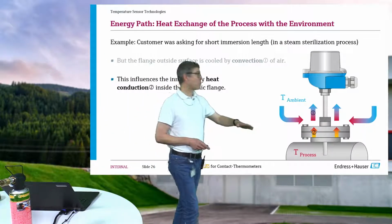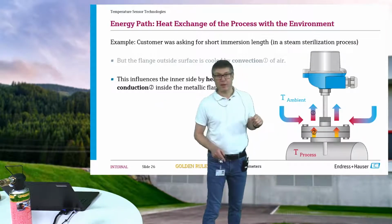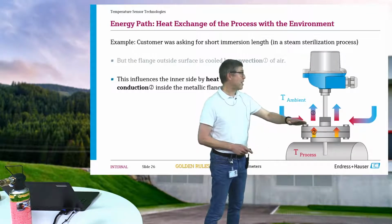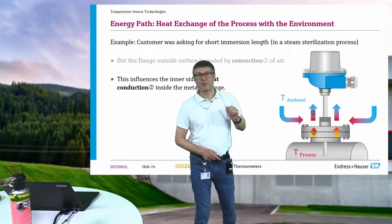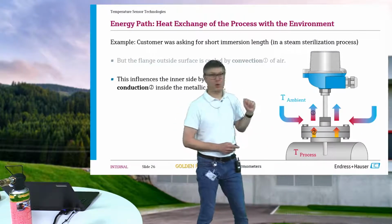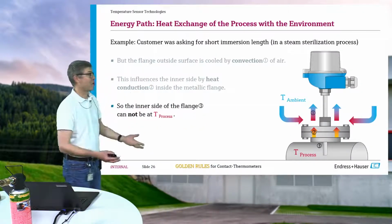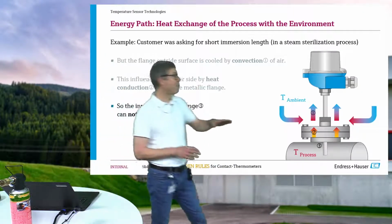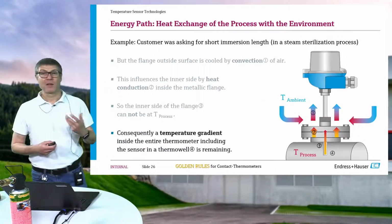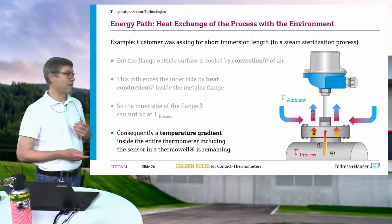If you think about a process, for example sterilization, which is hot on the inside, 120 degrees Celsius, and you would touch the flange, you would see, yeah, it's hot. So it's not the ambient temperature here, it's something else. So we have convection from the flange to the ambient, and we have metallic conductivity of energy inside this installation.